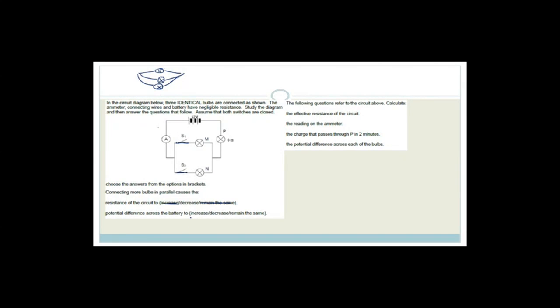The potential difference across the battery does what? Now, that is the voltage that is actually supplied to the circuit. And if your resistance has gone down, what happens to the potential difference? It's going to increase. Now it says the following questions refer to the circuit above. Calculate the effective resistance of the circuit. Do you agree we've got this?